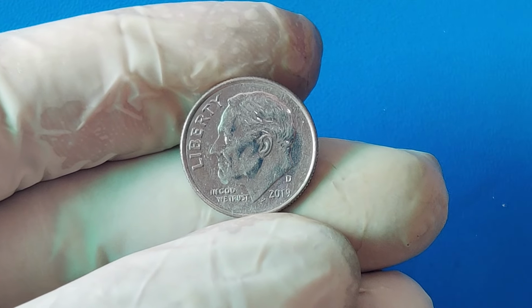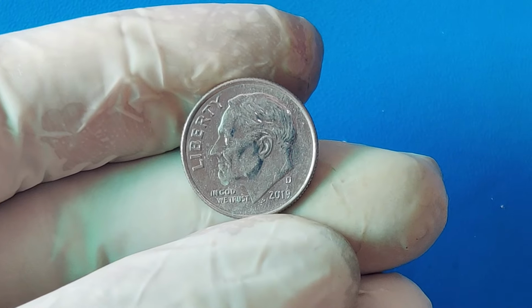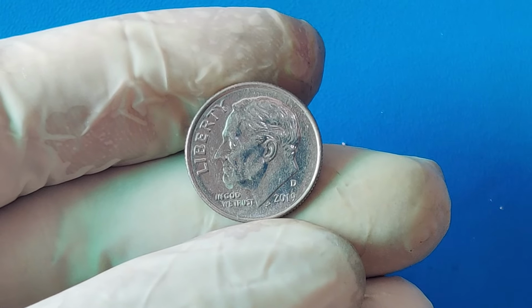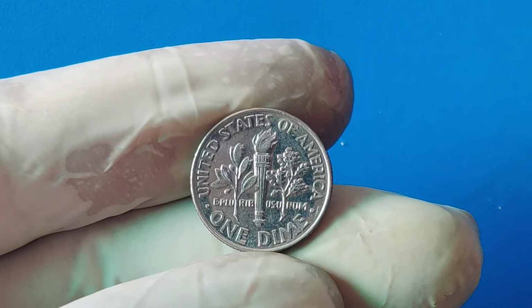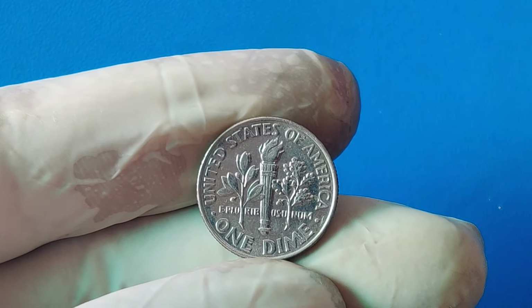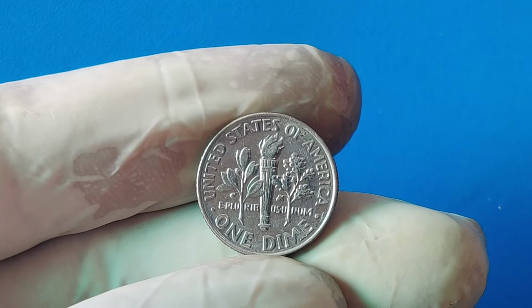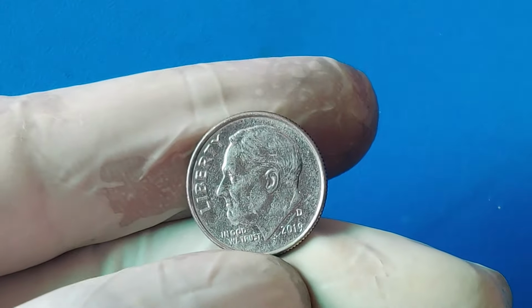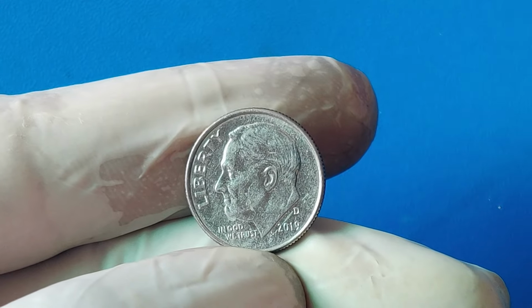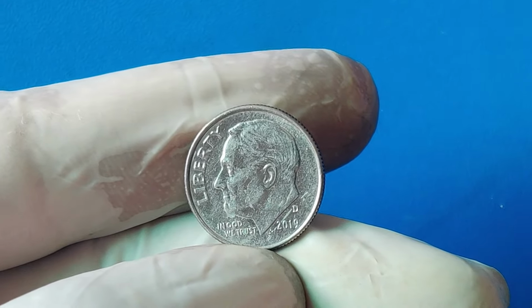This episode is definitely for you. We're diving deep into a coin that has been making waves in the numismatic world, the 2019 DP Mintmark 1-cent dime. That's right, a coin that combines elements of rarity and value in a way that's truly remarkable. So let's get into it and find out why this particular coin is worth so much and what makes it so special.